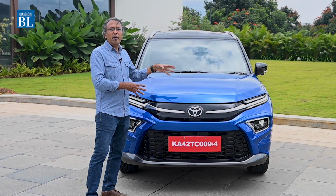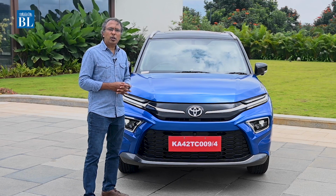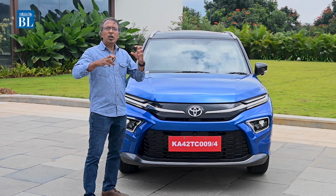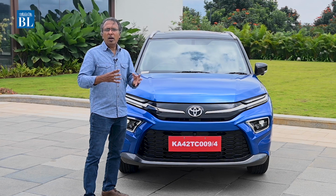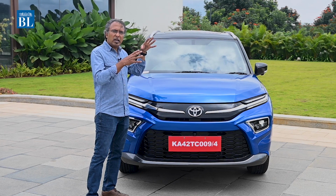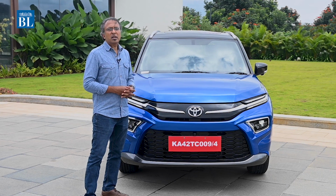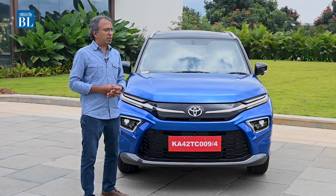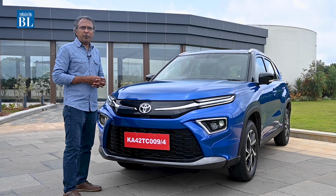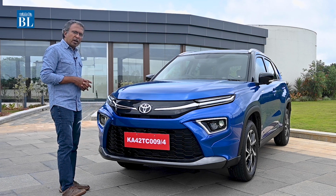There's a lot that is different compared to the past, where some of the shared platform vehicles between the two Japanese brands have seemed to be badge engineering versions of each other, whereas this one is considerably different from the Grand Vitara that's going to be launched by Maruti next month. A lot of differences between this and the Grand Vitara from the Maruti Suzuki portfolio.